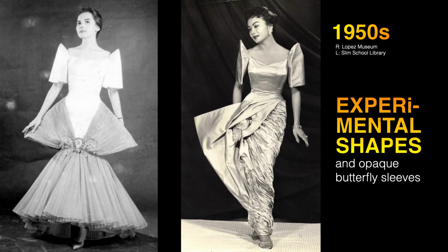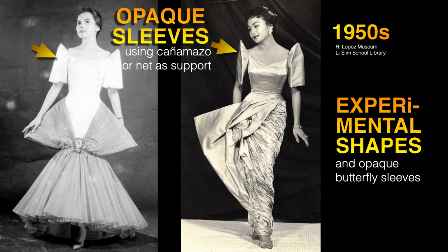The 1950s also saw the transformation of the translucent butterfly sleeves into a solid, opaque form. Designers wrapped the sleeves with the same material as the rest of the gown, using the stiff cañamazo as an understructure.